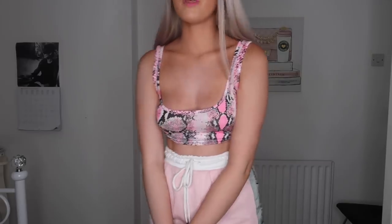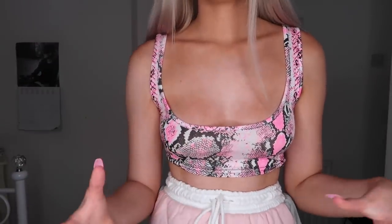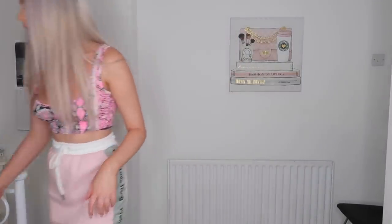I don't know if I'll keep this because I feel like I'll never wear it in the UK. Actually, I will because it's really cute. It's coming up a lot more muted on camera. However, in real life, it's quite bright, more neon. There's my little outfit. It's my little fit. What am I going on about?